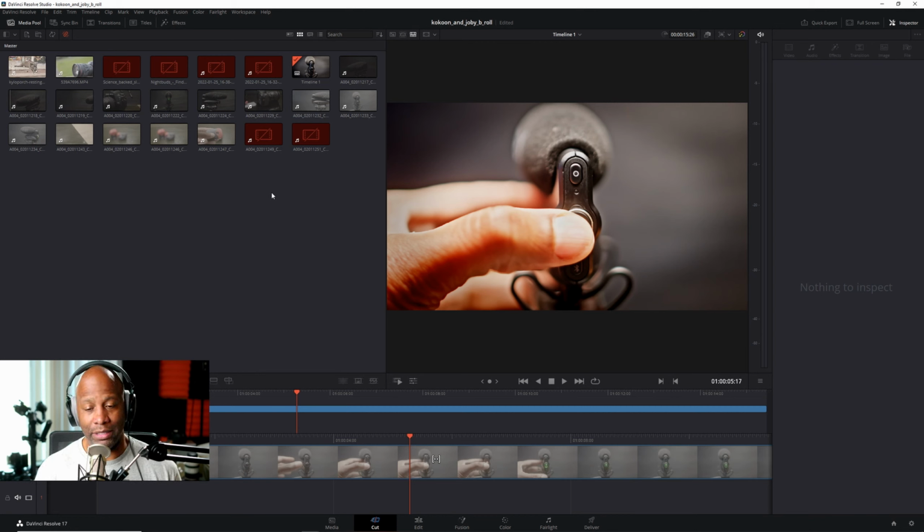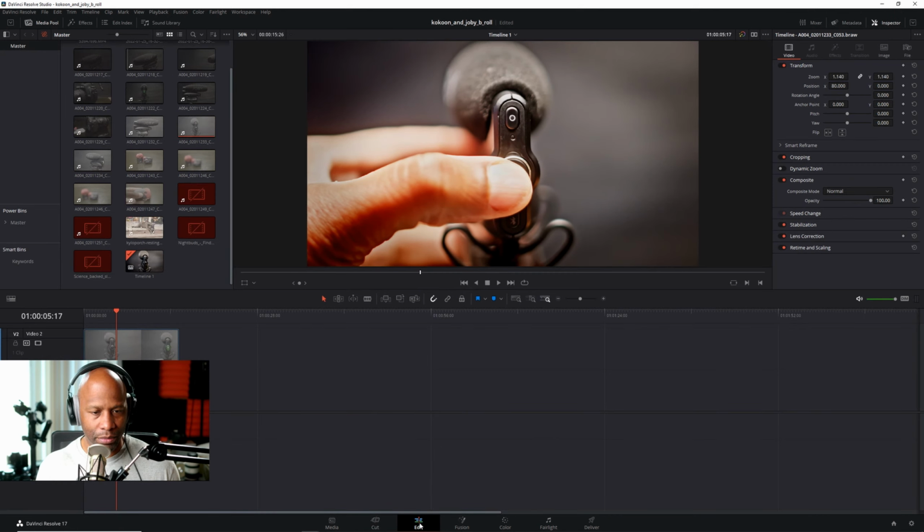But yeah, some people dig the cut page. It's not really my thing. You can try it if you want. I personally prefer the next workspace, and that's the edit workspace down there on the edit tab. So I'm going to click that. And it's just another timeline.